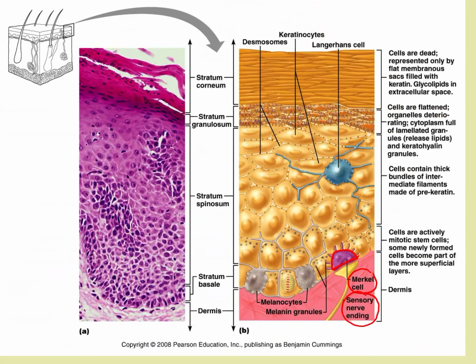Now let's talk about the stratum spinosum. So we just talked about the stratum basale, talked a lot about melanocytes. And remember, this is just the last cell layer. The stratum spinosum is the largest living layer of cells. It's the bulk of your epidermis is stratum spinosum. The reason why it's called spinosum is because you see these little tiny spines between the cells. That appears when you dehydrate the cells for a slide. They're not usually present, but that's why they call it spinosum, because it's spiny.